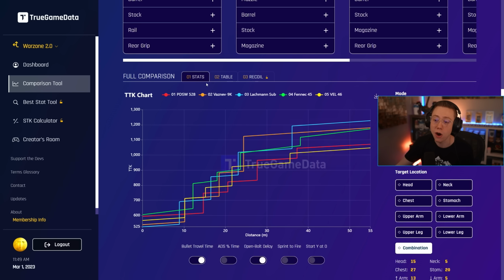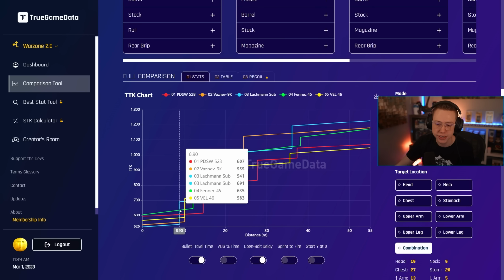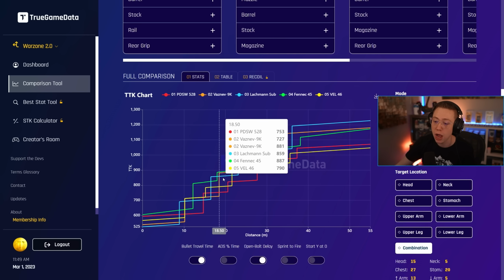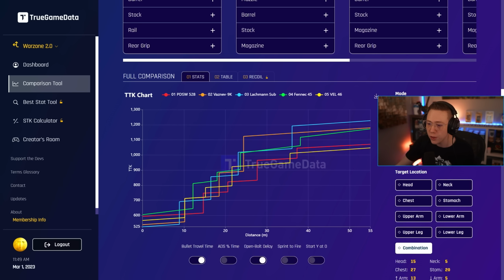You can see that our red line is going to be our PDSW, the P90, orange is Voznev, blue is the MP5, green is the Fennec, yellow is the MP7. And you can see the Fennec now, because of the changes that they made, look at how slow its close range TTK is. It's the slowest through the first 8 meters, and that green line just keeps dropping off harshly all the way throughout. It is nowhere close to being as good as it was before the update. So Fennec is clearly out of the top tier meta conversation for the SMGs.